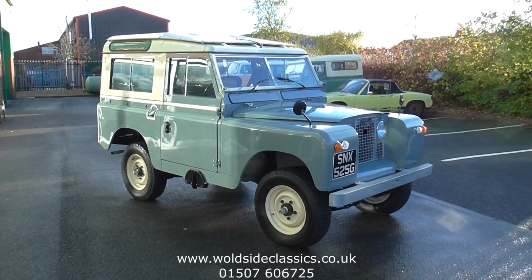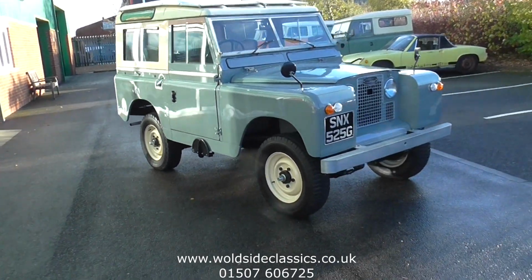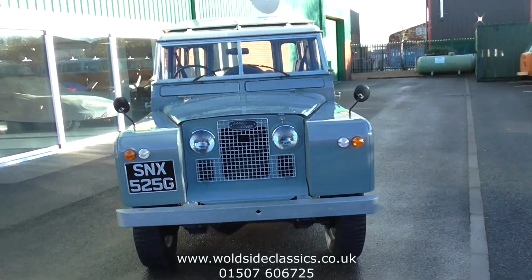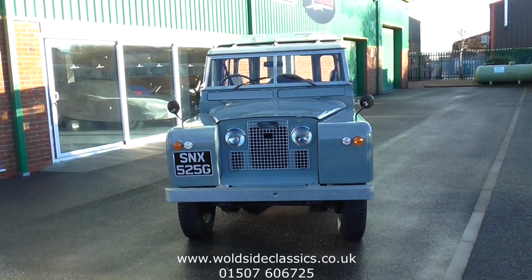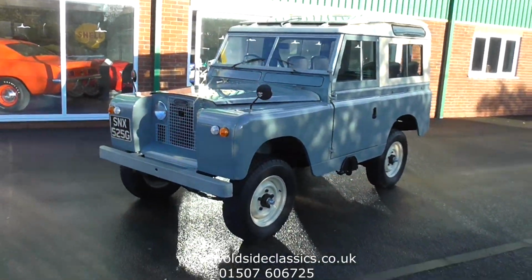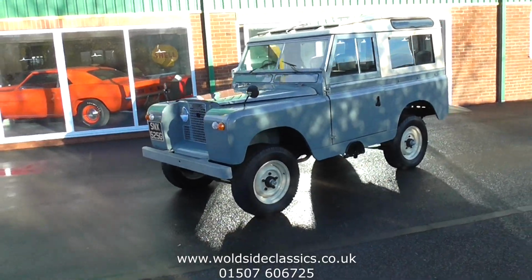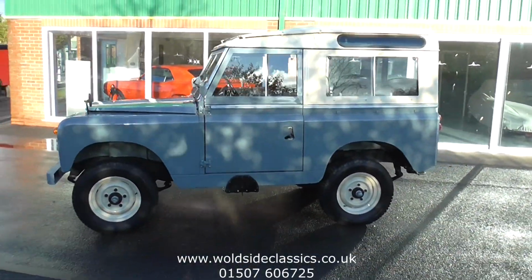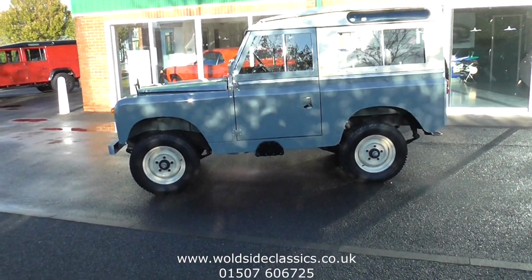As you look around the car, you'll see the quality of the restoration done by a well-renowned local Land Rover specialist to us a number of years ago and been cared for since. Must be the best colour combination and the best model, especially with this safari top.